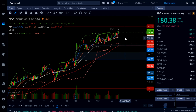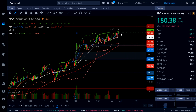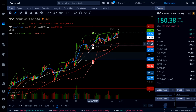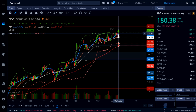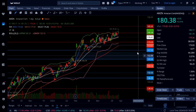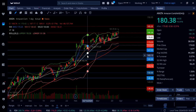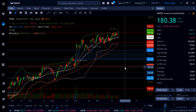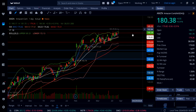So here on Amazon, guys, going into Monday's session, 180 is going to be a key level to watch. Below that, we have strong support at the rising 5-day moving average, sitting at 179.42. So 180 is a strong level to watch on any pullback going into Monday's session. Below that, watch out for support all the way down at 176.82, the rising 20-day moving average, and then 173. But as long as Amazon can stay above 180, watch out for the next target to the upside, 185 on Amazon.